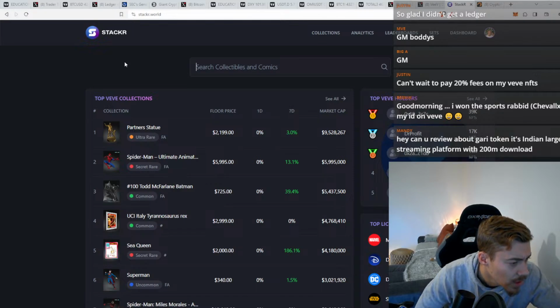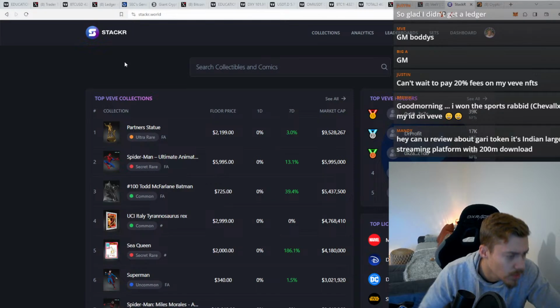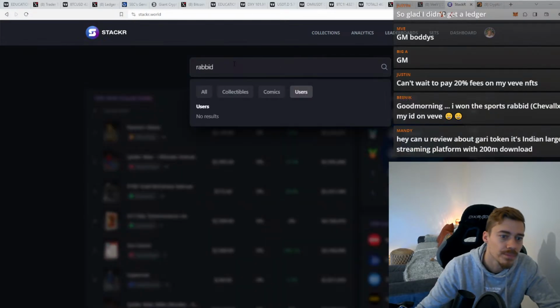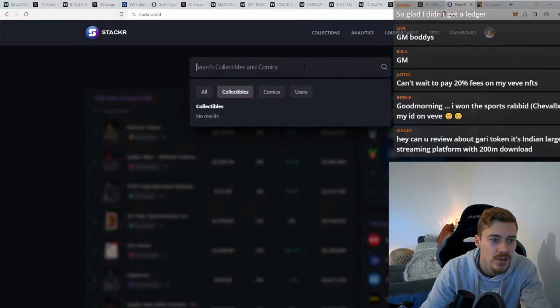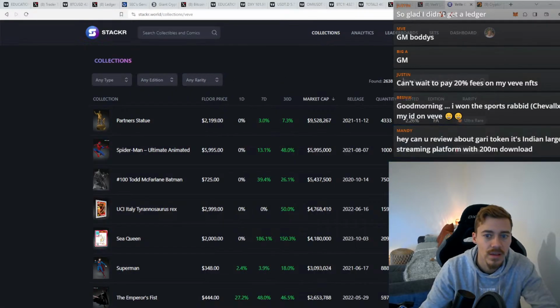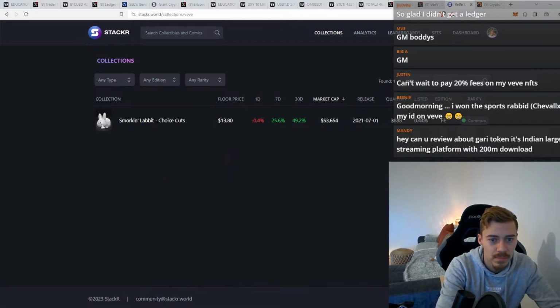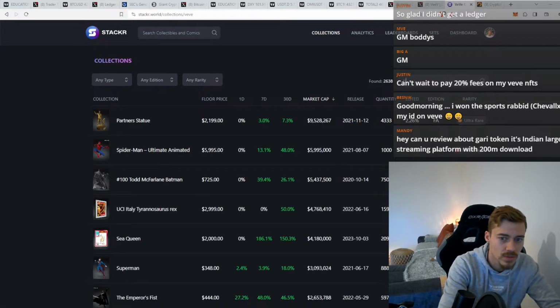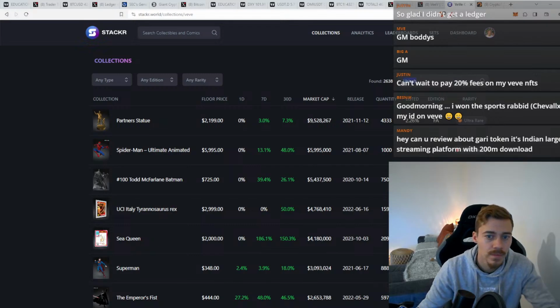So, you want the sports rabbit collectible. Why is this search bar not finding anything? Rabbit. There's the rabbit, but where's the... Okay, let's try Ubisoft. Maybe it finds for Ubisoft. No? Okay. How do I find this now? Isn't it written like this? Yeah, I have no idea how to find this rabbit.